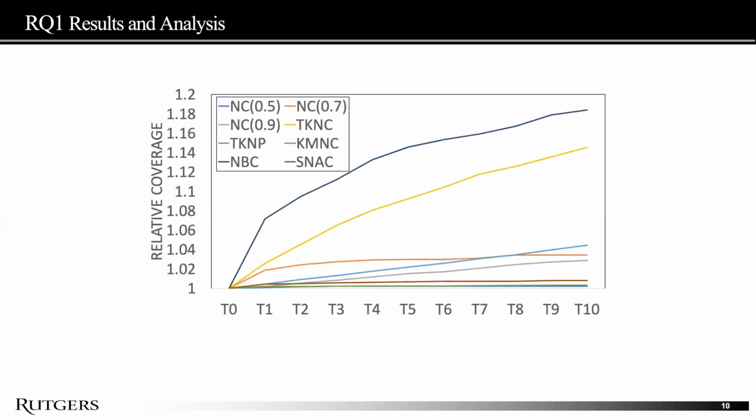This figure shows the coverage value changes with respect to different training datasets. X-axis represents different datasets we generate, and the y-axis represents relative coverage value. From this figure, we can say with new training samples, all coverage metrics are growing.